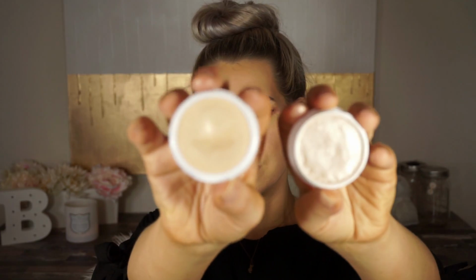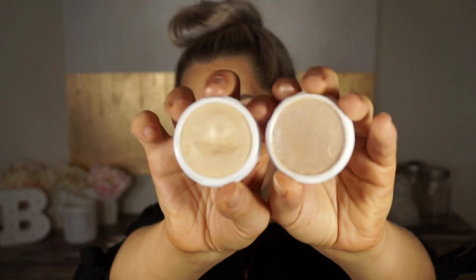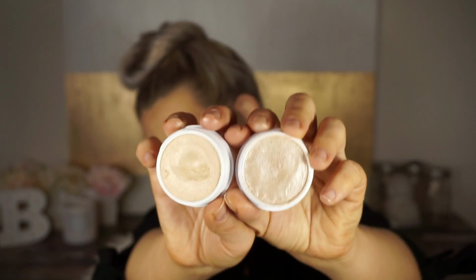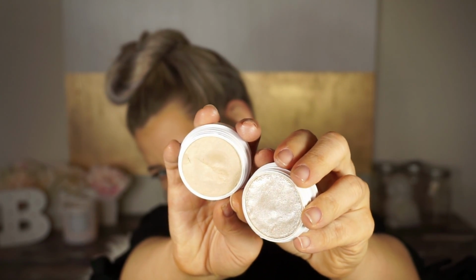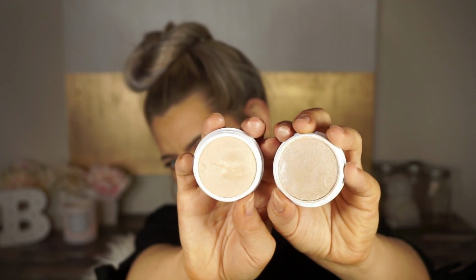I'd reach for my Mary Luminizer instead. I have Lunch Money on this side and Flexitarian on this side. So you could see the differences in color. Lunch Money is a little bit more of a goldish highlight color, and Flexitarian is like a white gold, I guess, and it almost has a little bit of pinkish sometimes, when it hits a certain light. So I don't know.